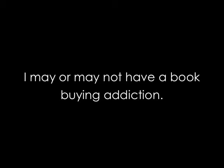Very often when I listen to a book, I will buy it in print because I really want to own it. So let me just get right into it.